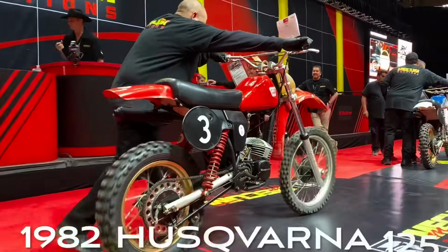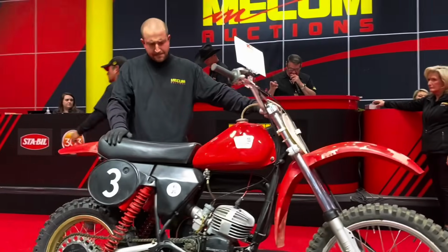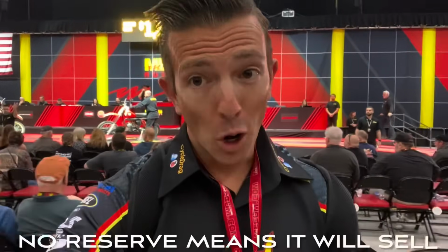Now offering G154 is the 1982 Husqvarna 125, imported from Switzerland, recently serviced, started, idled, and shifted, sold on a bill of sale, no reserve.